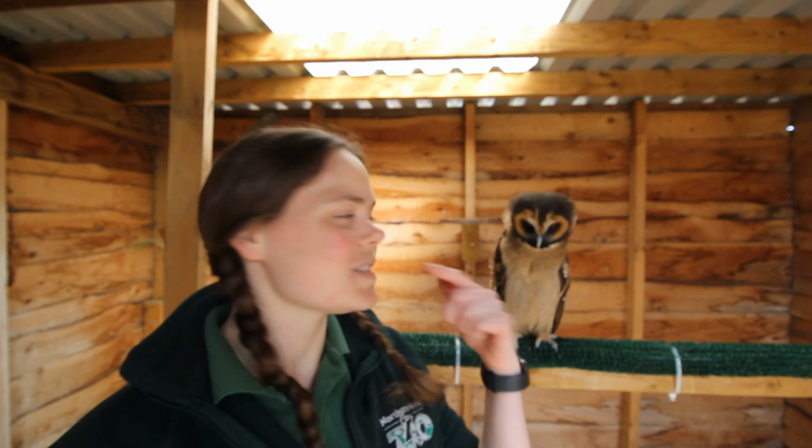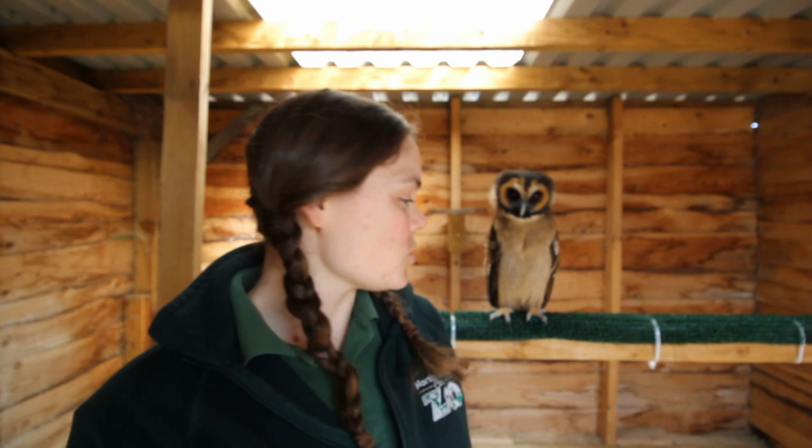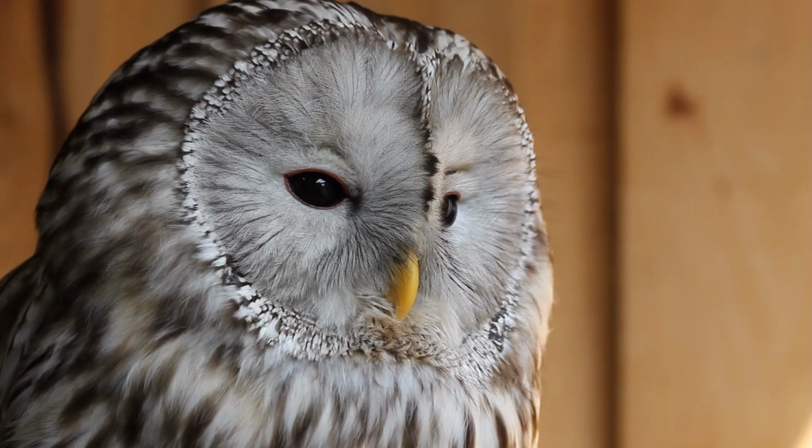Owls have this amazing ability to be able to turn their heads about 270 degrees around. So that basically means all they have to do is stand in one place in the tree and just turn their head around and try and spot prey without actually moving. So it makes them really, really stealthy and quiet.